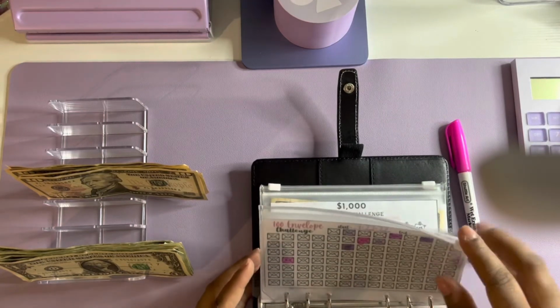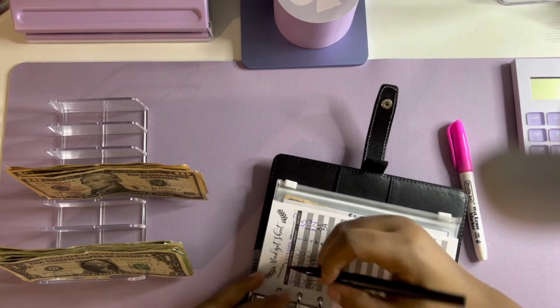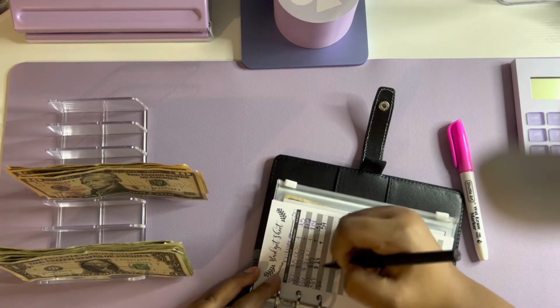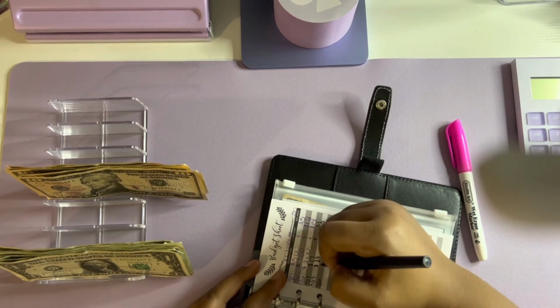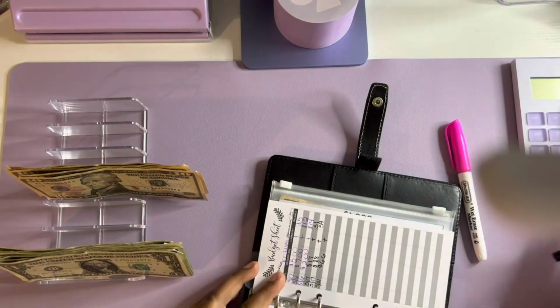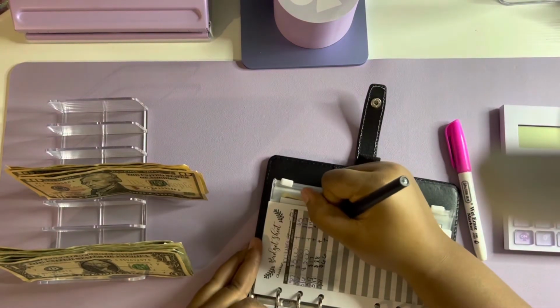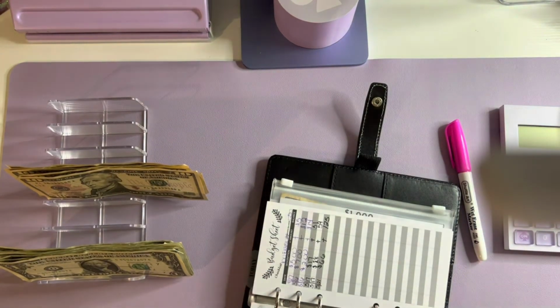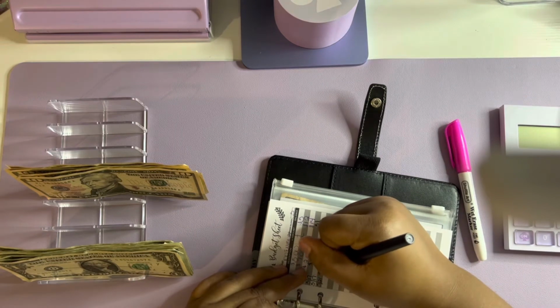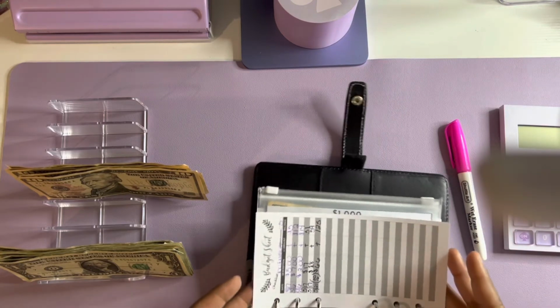Next up, let me fill this out first. 521 we did. It is $66. So let's see, 59 plus 66. And I don't want to keep track, but I do at the same time, just so I can know. And I'm just making a note of which numbers I stuffed for this week.